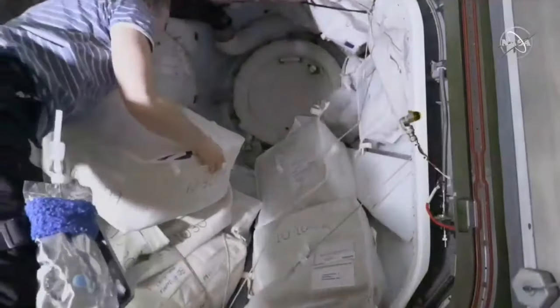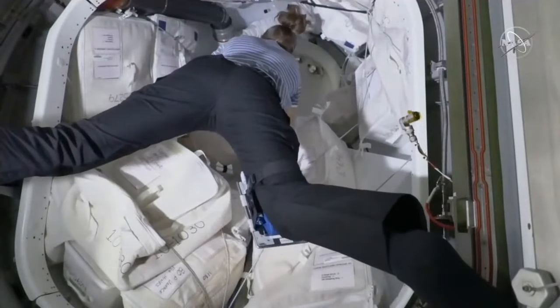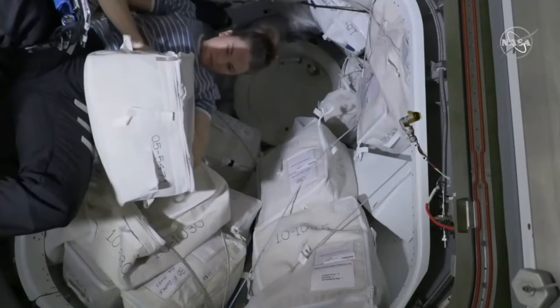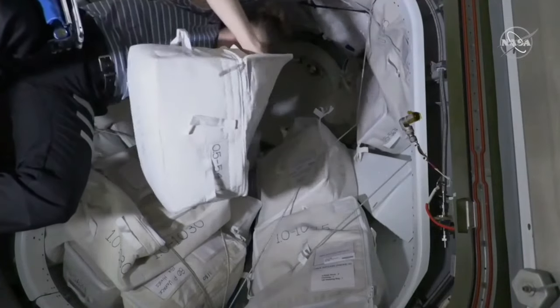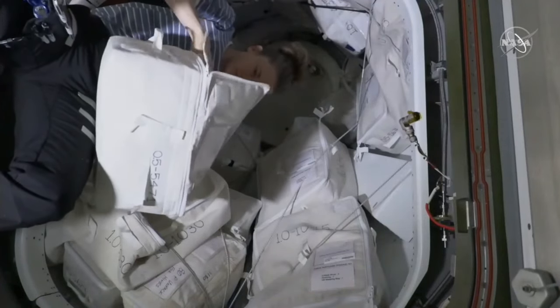Currently on station is Crew 3 astronauts, NASA astronauts Kayla Barron, Raja Chari, Tom Marshburn, ESA or European Space Agency astronaut Matthias Maurer. Also aboard the space station are Russian cosmonauts Sergey Korsakov, Oleg Artemyev, and Denis Matveev. Currently on your screen is NASA astronaut Kayla Barron going through a stowage bag.